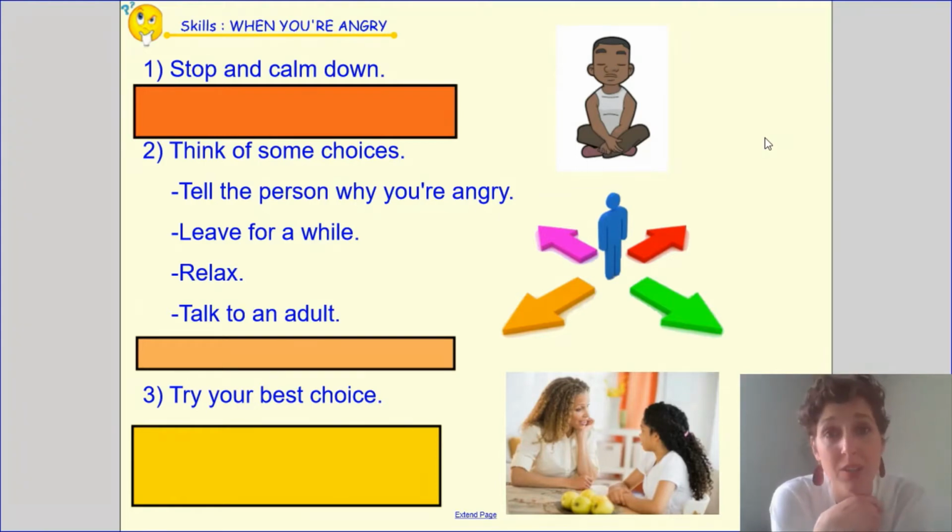Or talk to an adult. Maybe if your friend knocked something over on purpose, you could raise your hand and say, hey, this person's not being a good friend and I'm upset, and maybe a grown-up could help you with that. So when you've thought of all those things, then you should just try your best choice to help you not feel angry, okay?